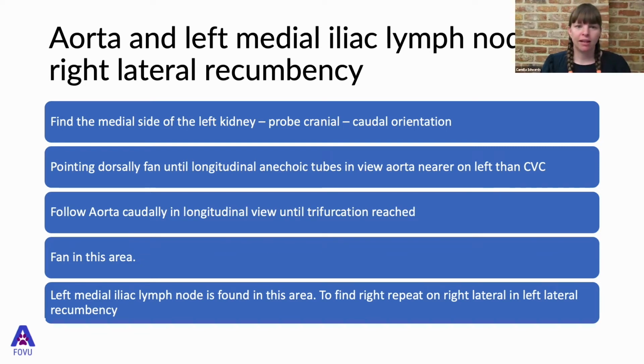So to summarize, finding the aorta and the left medial iliac lymph node, I had Pippi in right lateral recumbency, and I'm finding the caudal end of the left kidney and pointing the probe in a craniocaudal orientation. I look up towards the spine, fanning in that area until I find an anechoic tube. Often you won't hit it on longitudinal straight away. Once you do find that tube, and sometimes it can be a complete transverse you get, so it looks like a black circle, then you'll need to rotate the probe until you get a really nice longitudinal view of the aorta. Then you want to follow that caudally until you reach the trifurcation.